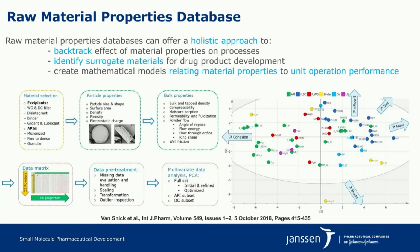real library of materials, API, and excipients that offer, in combination with multivariate data analysis, an approach to backtrack, for instance, the effects of material properties on the process, and to identify surrogate materials, so materials with similar properties to that of your API, but cheap, safe, and easily available, that we can use during our development as a surrogate to the API. And also, they've been very useful in developing data-driven models, so models linking the material properties to process performance of individual unit operations. I won't go too much into details, but once again, if you are interested, feel free to send me an email.